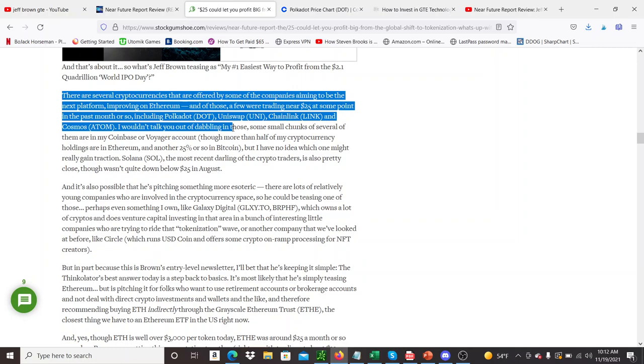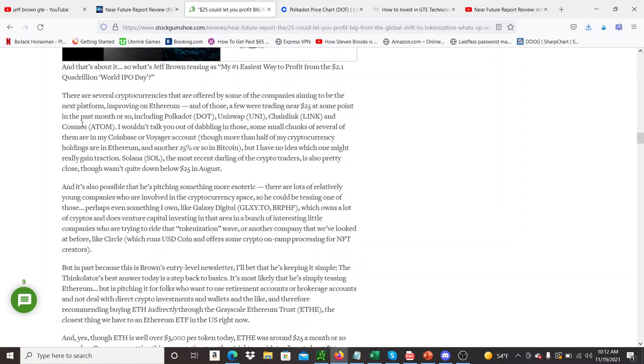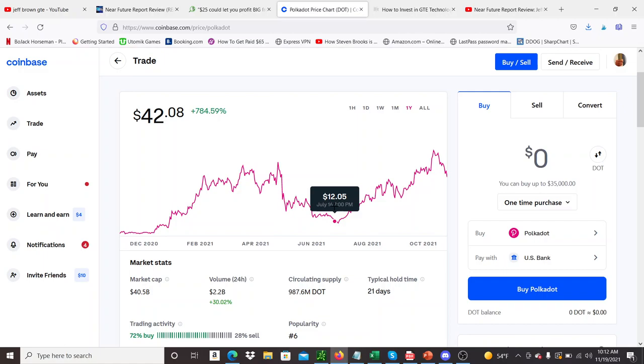So basically he's using this idea that it's about $25 minimum to get in, so he's looked up some of these. So Polkadot, DOT, Uniswap, Chainlink, Cosmos. This is something that you might want to look into a little further, because I pulled up DOT on Coinbase here, and back when Jeff Brown was giving these presentations at the end of summer, you can see it was pretty much $25 to buy. So definitely worth looking into.